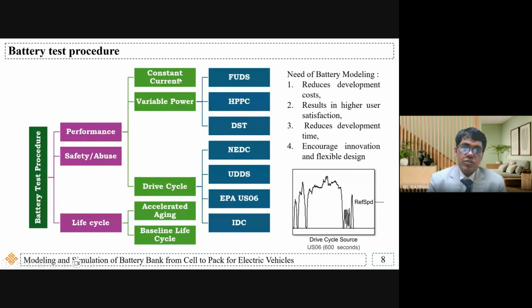The performance test has the constant current, variable power test, and drive cycle. The life cycle test has the accelerated aging and base life cycle test. The variable power test is FUDS, the Federal Urban Driving Schedule test, hybrid pulse power characterization test, and dynamic stress test. The drive cycles include NEDC, UDDS, and the EPA, the Environmental Protection Agency, developed the US06 drive cycle that runs for 600 seconds. And IDC, the Indian drive cycle. Still, there is no standard for the Indian drive cycle, but I mentioned it here.